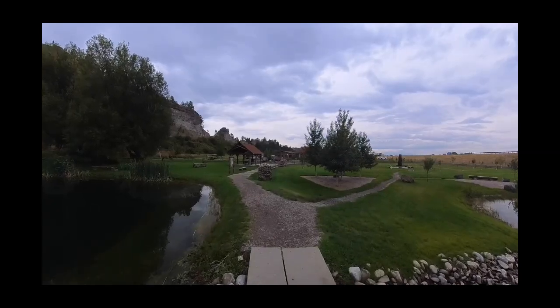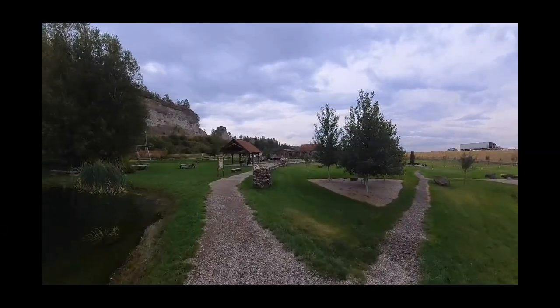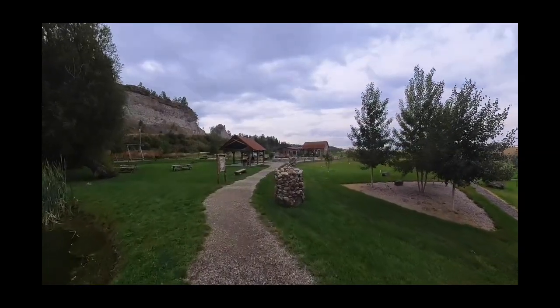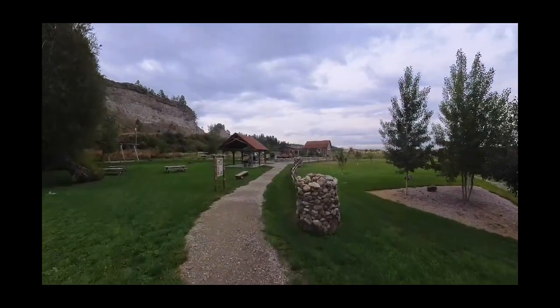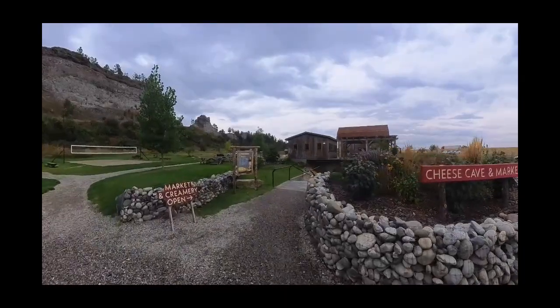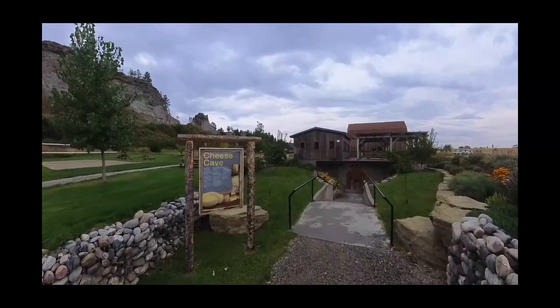We are at the Gray Cliff Mill, a market, and I have wanted to come here ever since I saw this place being built on Restoration Road. It's pretty cool. Adjacent to the mill is the gift shop and cheese cave. You can sample some of the cheeses they make on site.